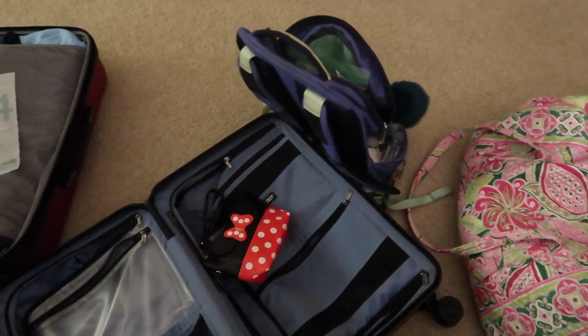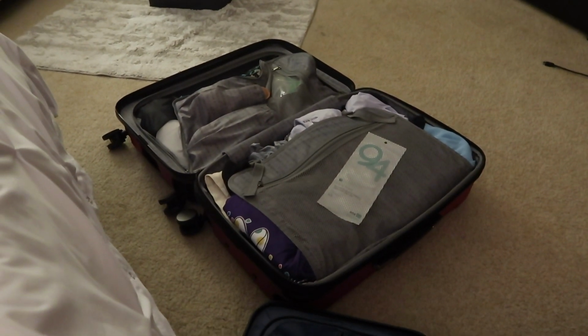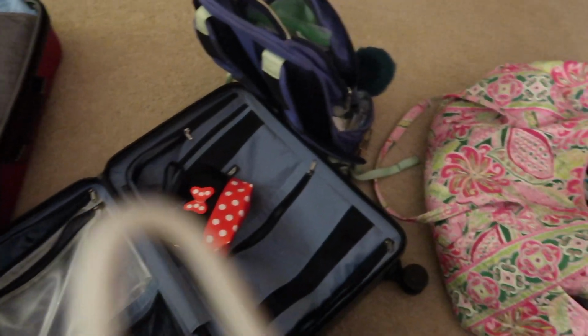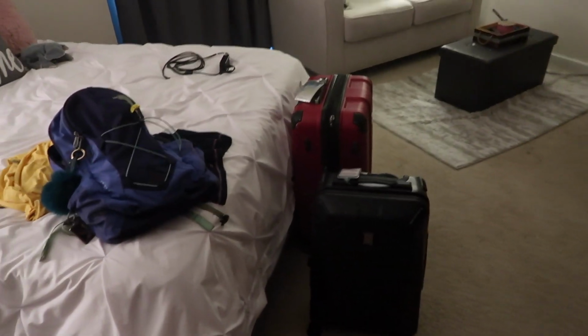I feel like everything is getting to where it should be, and that makes me super happy because I'm so ready to be done with packing and just go to Florida. Everything's all ready to go. Whoop whoop. You excited? Very much needed.